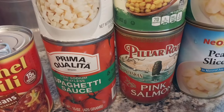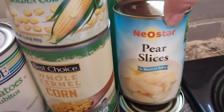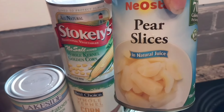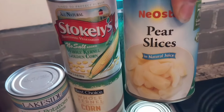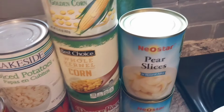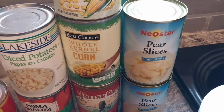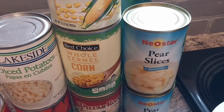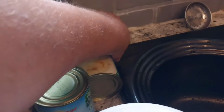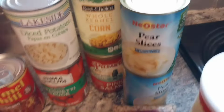They're really good. We got 2 cans of pears. Jay loves this stuff. Ooh, and natural juice. You know what? I know what to do with this. I'm going to make a sorbet with it. You can freeze these up and make them into like popsicles or sorbet, and they are so good. Just add a little apple juice. That's all you do. You freeze them, then blend them up with the apple juice, and it is heaven.